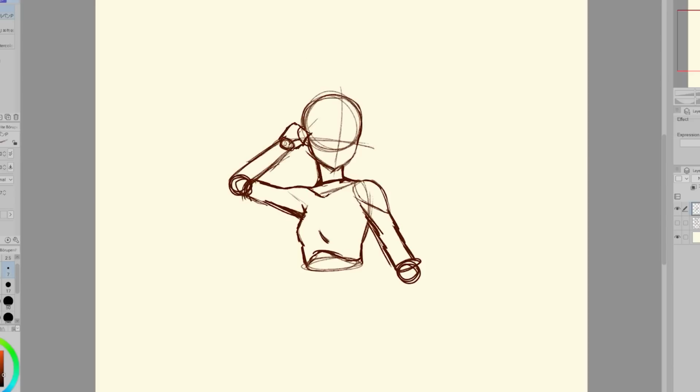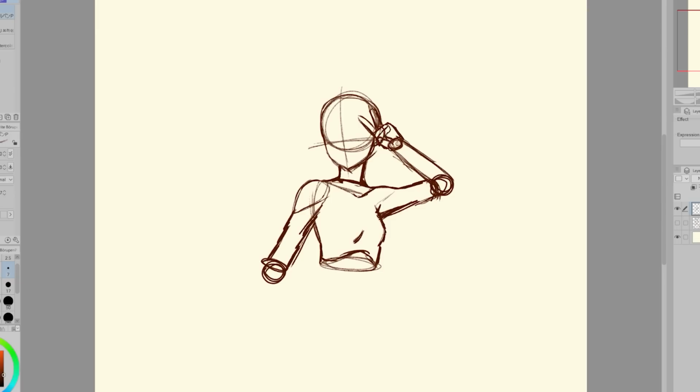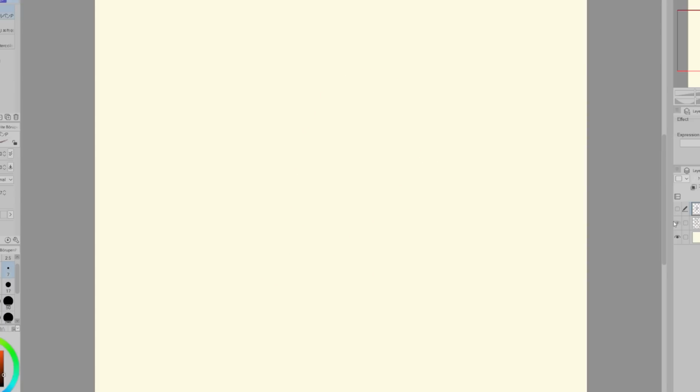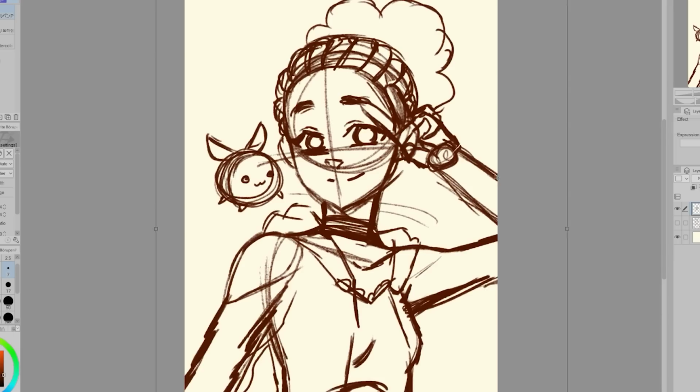Like I said, I'm going with a pretty simple concept. I'm doing a bust-up shot. Brianna is turning her head towards us. The left arm is going a bit out, and the right arm is going up and bending at the elbow. I'm going to put her hand in a peace sign pose next to her face. I wanted something kind of cute and playful feeling. And of course she will have her friend Honey next to her. Thankfully I liked this sketch way more than the first one, so I upscaled it and began working on cleanup.